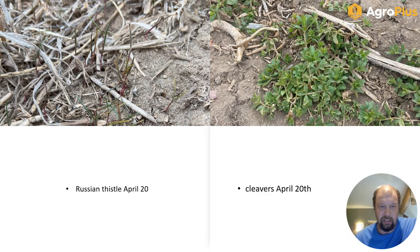Here you can see April 20th, we had Russian thistle emerging. And we had cleavers. These would have been overwintered cleavers, and these were already 4 or 5 inch diameter cleavers on April 20th, when we haven't even started seeding yet.